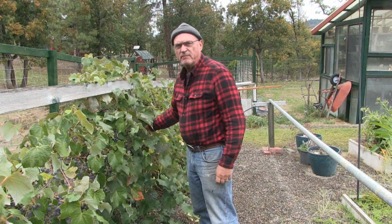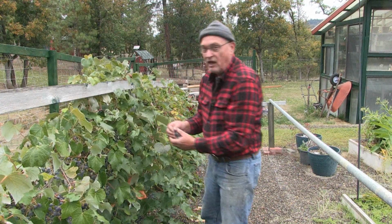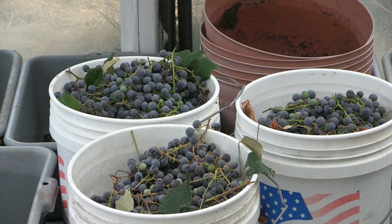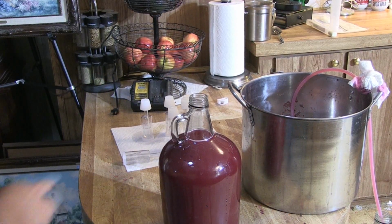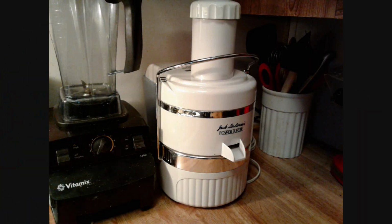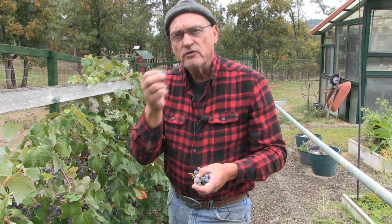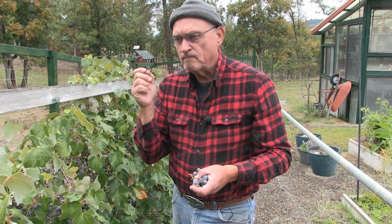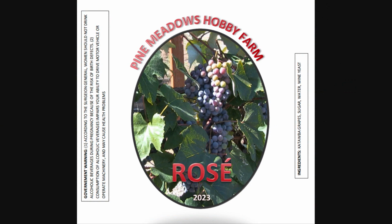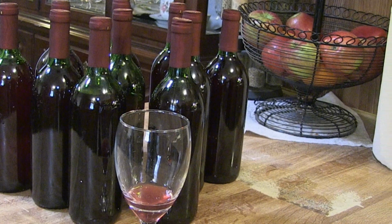Now I still got quite a few grapes on this vine because I harvested 3 7-gallon buckets, which gave me 3 gallons of juice once I went on through the juicer, and I'm turning it into wine. This is Catawba. This is a red grape. And turning it into wine makes a really good rosé wine. I did it last year, and I got several bottles, and oh, it was so good.